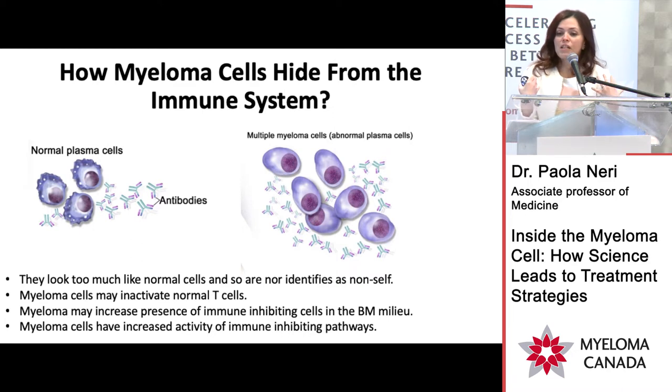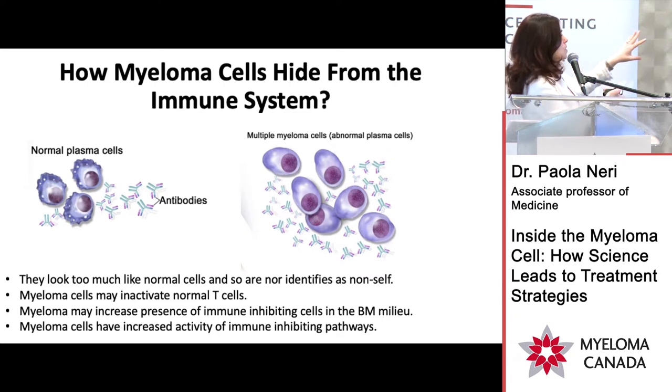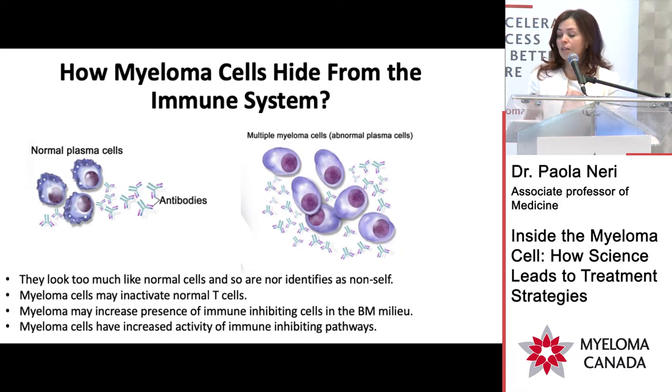So the immune cells cannot really tell this is a cancer cell, because you can see under the microscope that normal plasma cells, the ones that produce antibody, look very similar to the cancer cell. And they also produce a lot of what we call cytokines or growth factors inside. Remember the bone marrow niche I mentioned to you earlier?